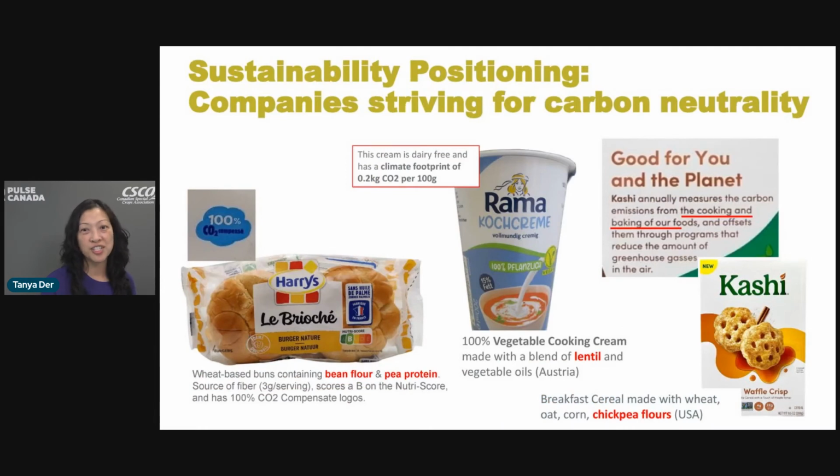So it's clear that nutrition is a big win with pulses, but the sustainability story can also compel as companies aim for carbon neutrality. The bakery company on the left claims to be committed to reducing its carbon footprint, and they're compensating for 100% of their emissions. So they have that logo there. This is in France. And the vegetable cooking cream in the middle there is made with a blend of lentil and vegetable oils. It's dairy-free, and it has a climate footprint of 0.2 kilograms of CO2 per 100 grams. So this is a really interesting product that just got launched.